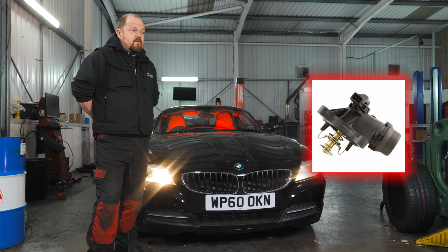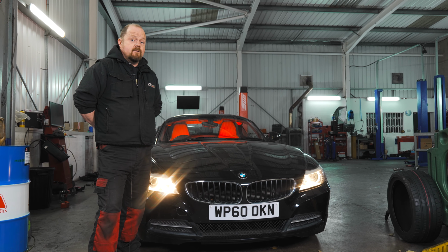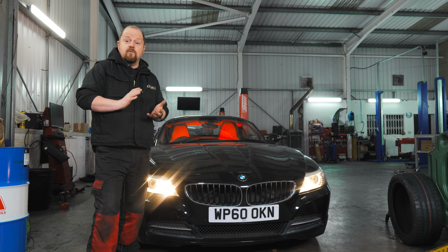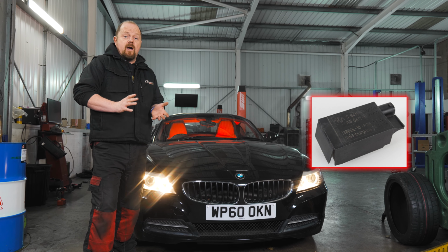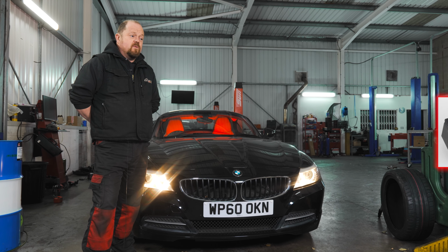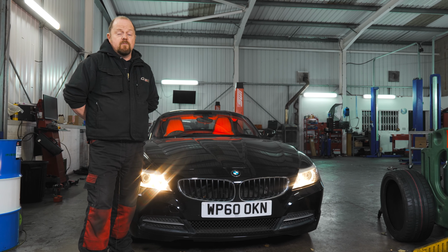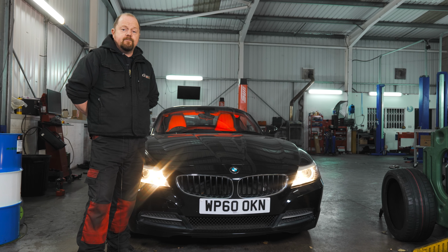We used to have all sorts of problems with the radiator cooling fan, the control unit, the relay box that came bolted to the fan cowling. Again, something else to watch out for. It sits right at the front, it's open to water contamination, not just from coolant but from the elements. So that was a bit of a common issue.